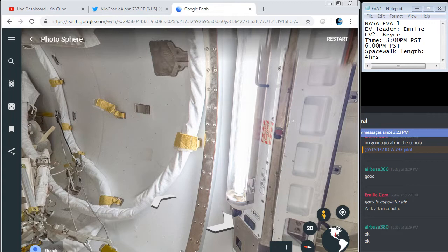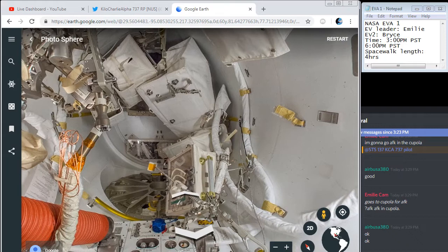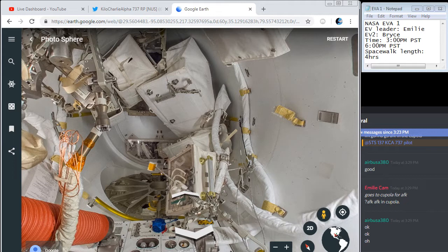Alright, I'll keep track of his vitals. Let's drop to 3 PSI. Dropping down to 3 PSI. Alright. 2.5. 2.5 PSI. Alright, we're nearly fully depressurized. How are you doing in there? Are you still feeling good?